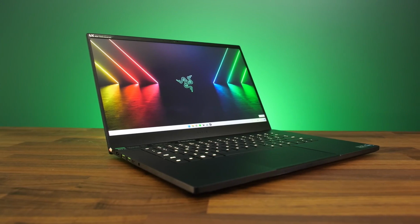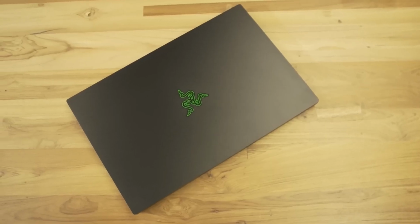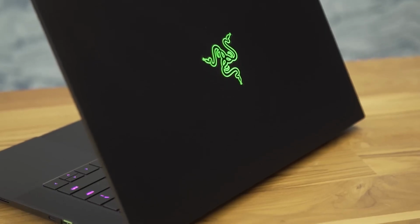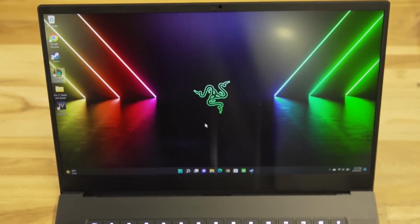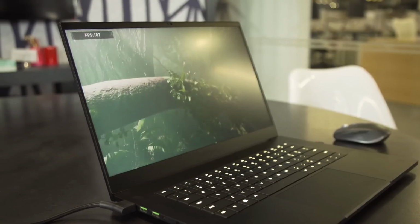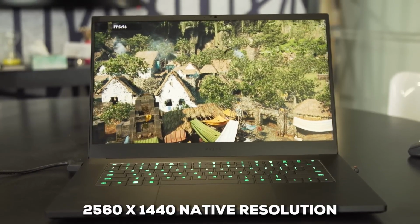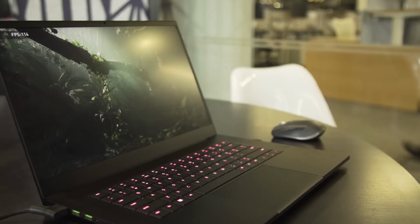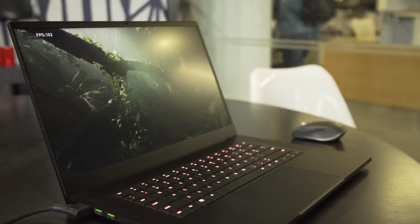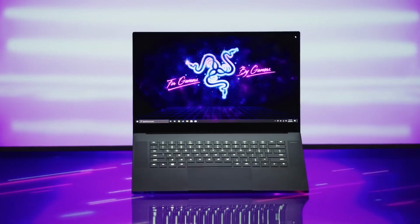Now, you might be wondering, isn't there a newer Blade 16? There is. But the thing is, the Blade 16, though it comes with a bigger screen, is thicker in size. The Blade 15 is significantly slimmer and sleeker, and honestly, I prefer that. You also get a QHD 240Hz display, which means you will get a 2560 by 1440 native resolution. It is sharp and super responsive. Sure, it's not as fancy as some of those 16:10 mini LED screens you see these days, but it gets the job done delightfully.